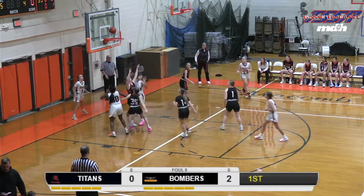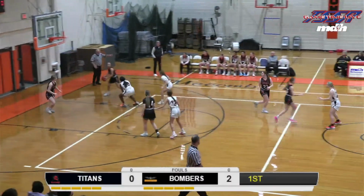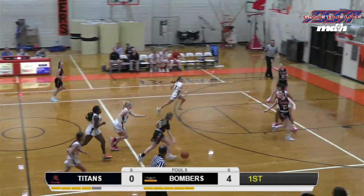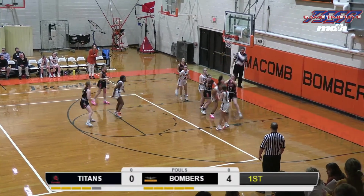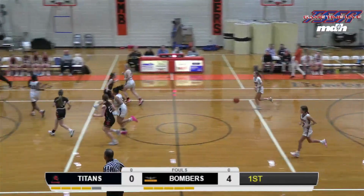4 minutes, 39 seconds to go in the opening quarter, and that one too easy down low. Aaliyah Abernathy picks up 2 for the Bombers. Nice pass off the inbound, and Macomb takes a 4-0 lead. Looks ahead, close to a travel there. Shot inside off the front of the rim, rebounded by the Bombers. And they'll slow things up.